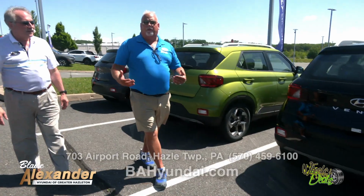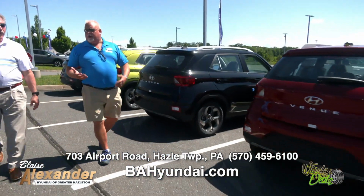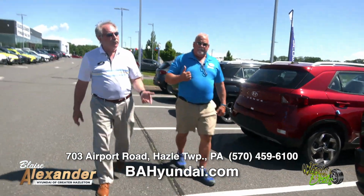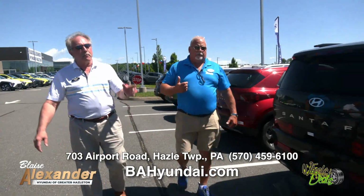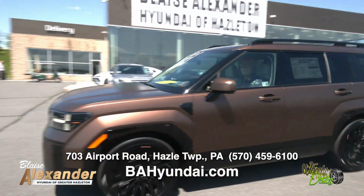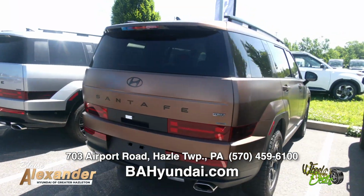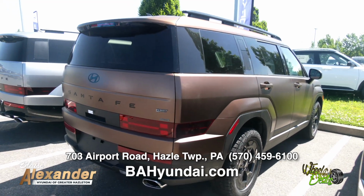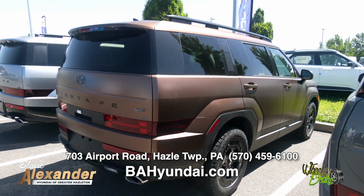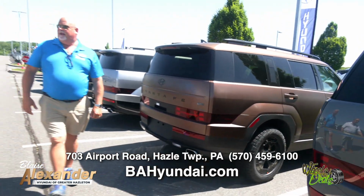If you want something a little bigger, check out these Santa Fe's. You know, they have this new, what is that new color that we just sold to a guy from Pittsburgh? That is earthy bronze matte. Check this car out. I think this is one of those awesome colors. You either love it or you don't like it, but it is unbelievable. When the sun hits it, it's such a nice, deep, different color. You won't have trouble finding your car in the parking lot because everyone will be around looking at it. And all your neighbors will be jealous.